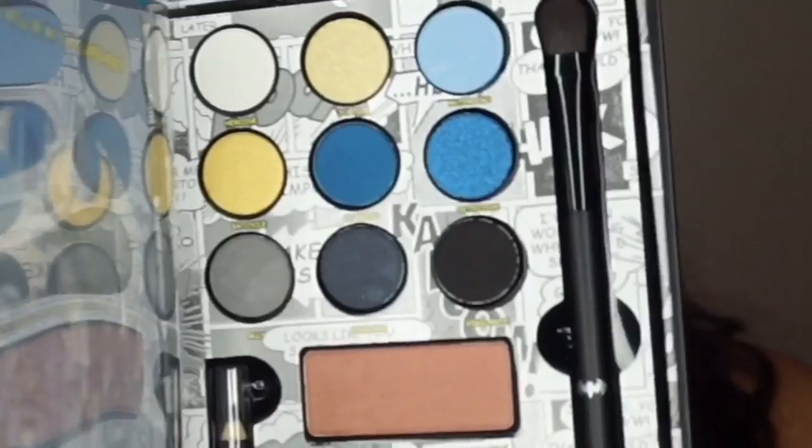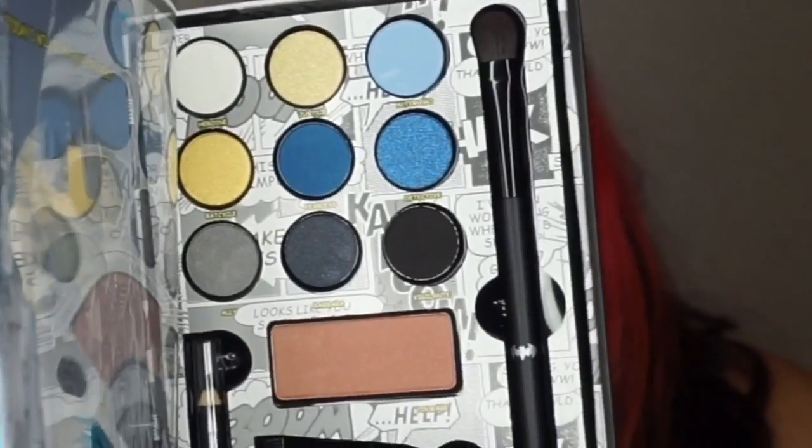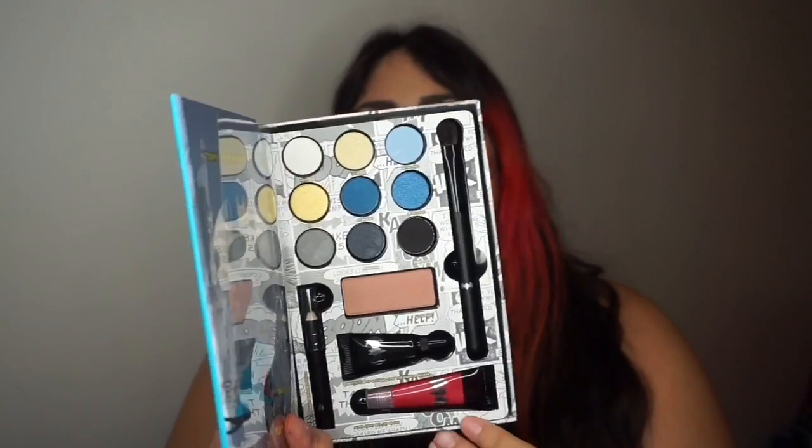And then again, this pops out, features the comic print in the background, and then we have the colors, and I love them because they're so Batman. They're so Batgirl. They're perfect. And then we have these shades called Detective, Justice, Batsicle. This features the brush too. It has the bat symbol on it. You got a lip gloss down here with the bat symbol on it, a primer with the bat symbol on it, and you got an eyeliner.